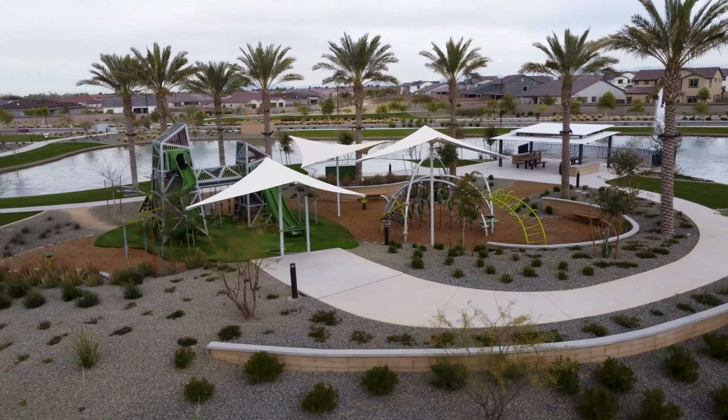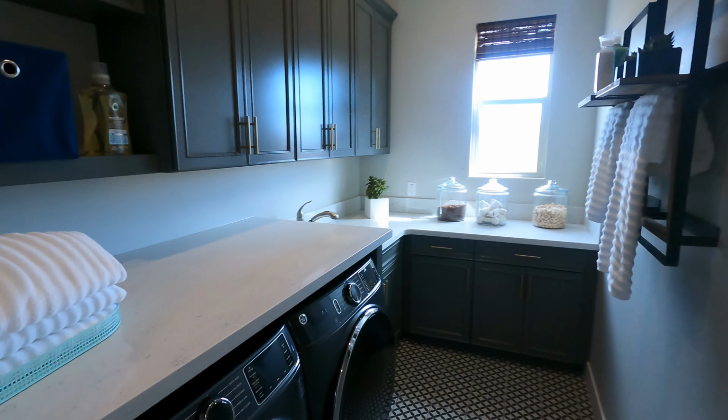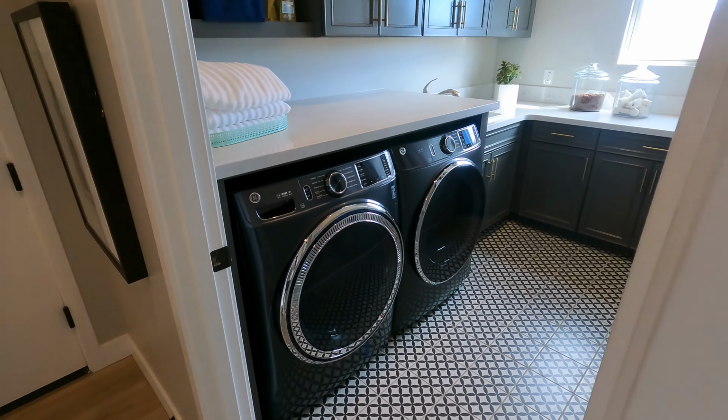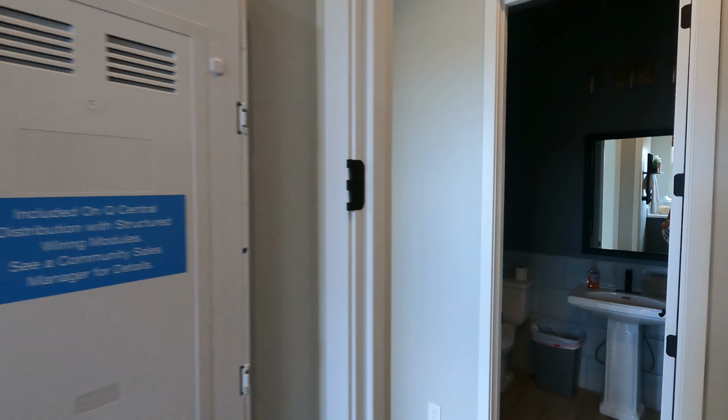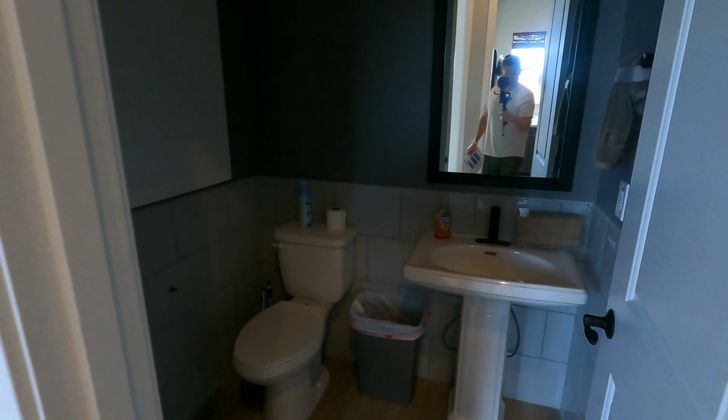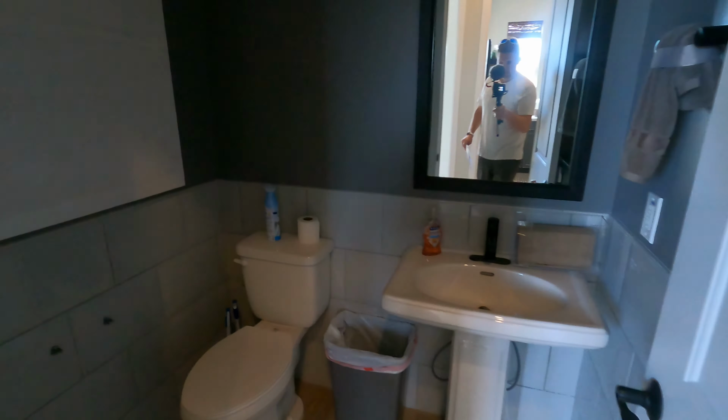We've got a door here that's normally going to be in the garage, but as you can see, sales office. And coming into the laundry room, so we've got washer dryer, lots of space for the cabinets up above, and some more counter space over here with the sink. So very nice. Like the way they did all that. And of course you got your media cabinet here. Got a little half bath here, which the light just turned off. So just a little pedestal sink and a toilet.